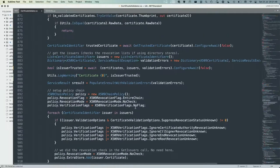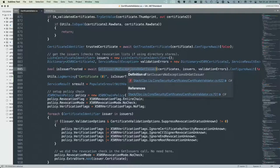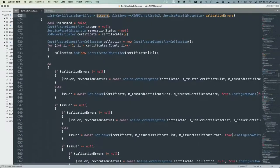is this function that I accidentally deleted. The get issuer no exception. And what this function does is that it tries to construct that chain, and it has this list. It will, at the return of this function, contain that candidate chain that's not yet validated, but that probably is going to be the chain of certificates. And this function works in a loop.